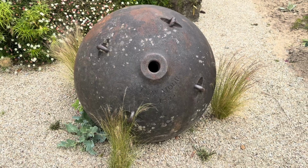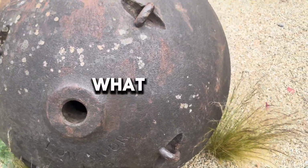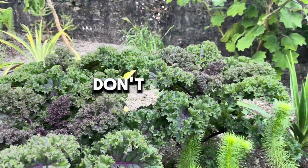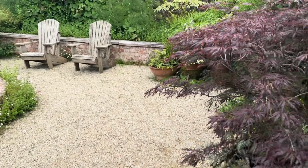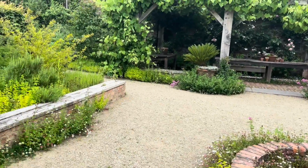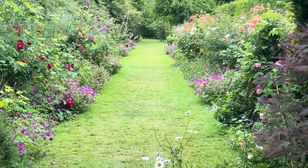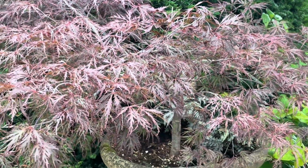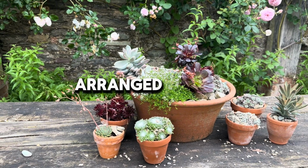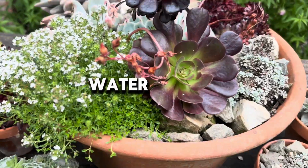So look at this thing here. 1855. Isn't that interesting? I don't know what that is though. That's a vegetable, I think. Maybe not. I don't know. Sit right here. Look at that. The way they have them arranged in a very nice manner. These, they don't need too much water.